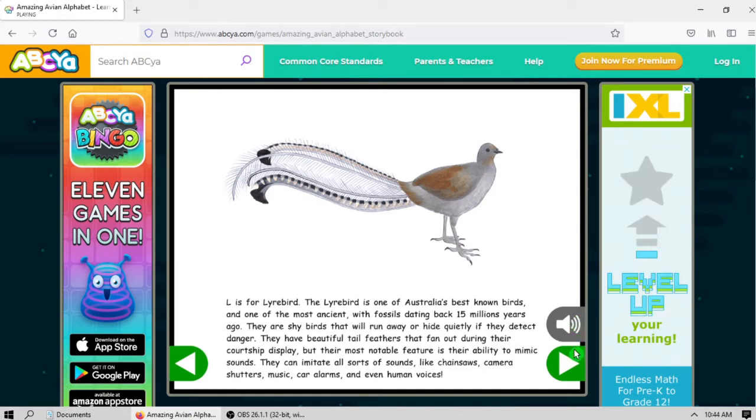L is for lyrebird. The lyrebird is one of Australia's best-known birds and one of the most ancient, with fossils dating back 15 million years ago. They are shy birds that will run away or hide quietly if they detect danger.